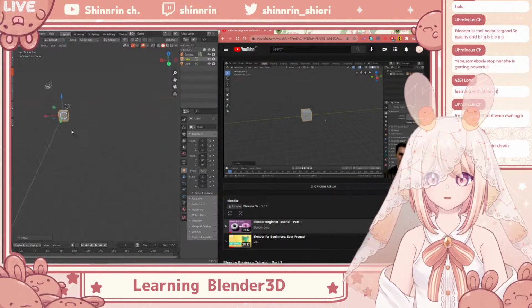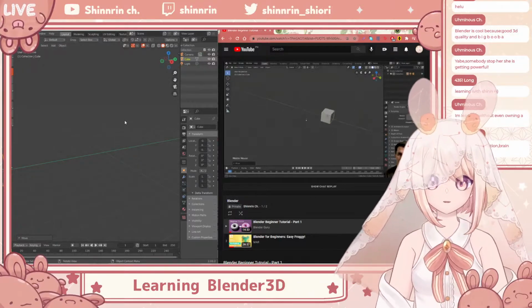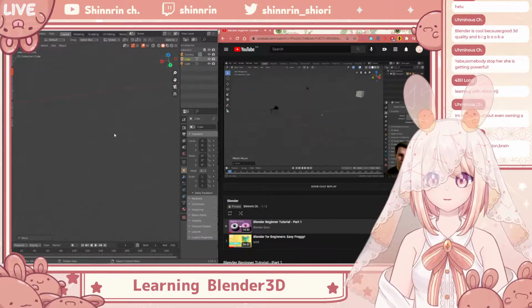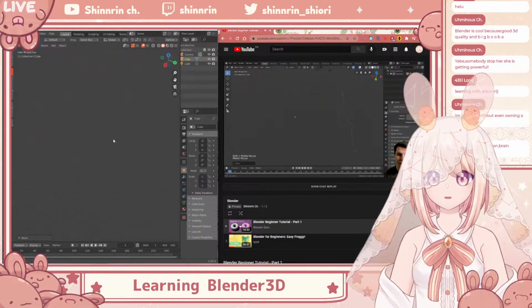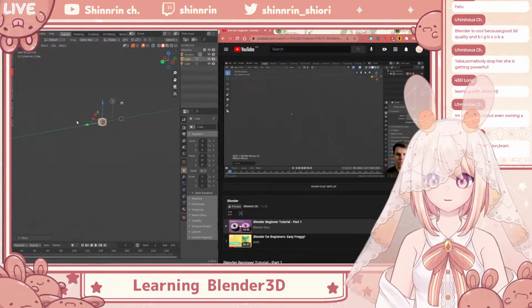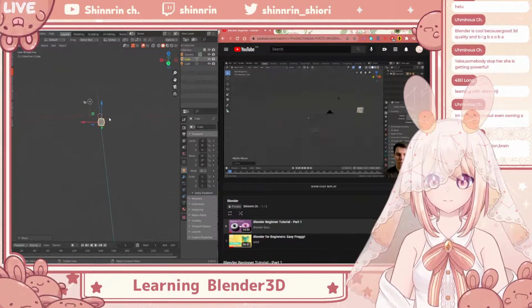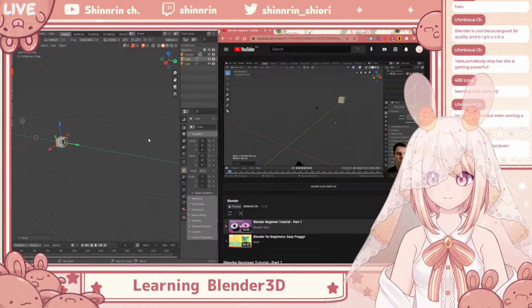So those two functions, middle mouse button to orbit, and Shift middle mouse button to pan, are very common. I can orbit anywhere in my space just with those two functions. Shift middle mouse button to pan, middle mouse button to orbit. So just familiarize yourself with that.